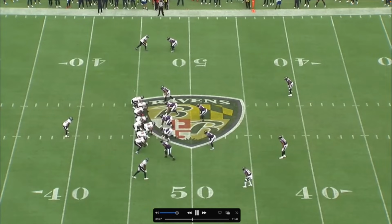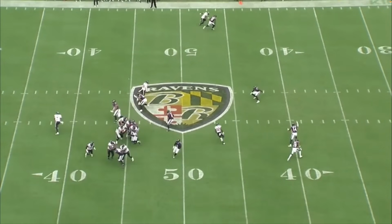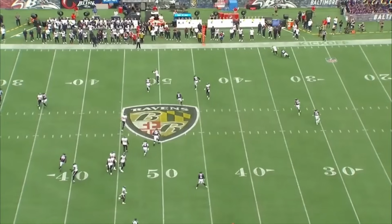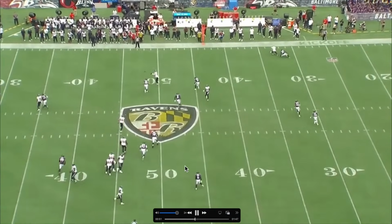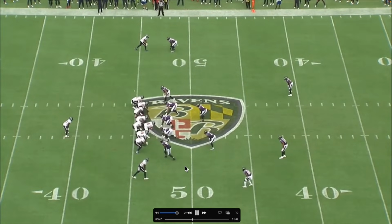Let's keep it going. On this play, Ravens in a 3-4 defense. Texans run the play action and get Dalton Schultz wide open. Now, this was the same guy who had timing issues with CJ early in the preseason, but man, this was beautiful. Take a look at this.